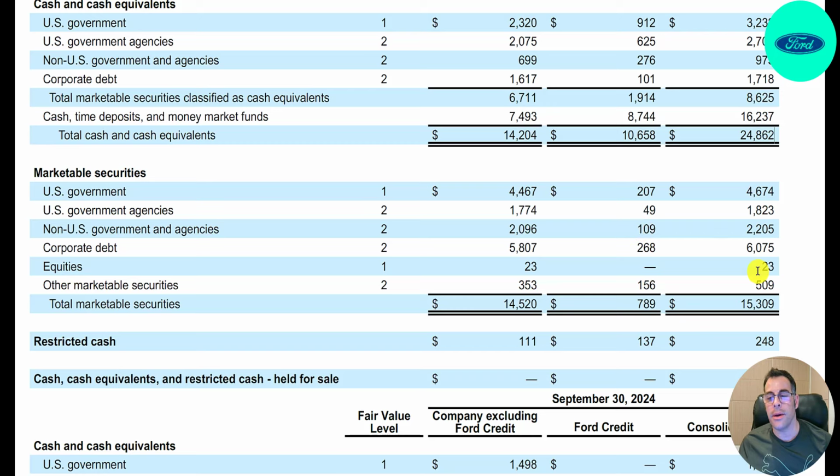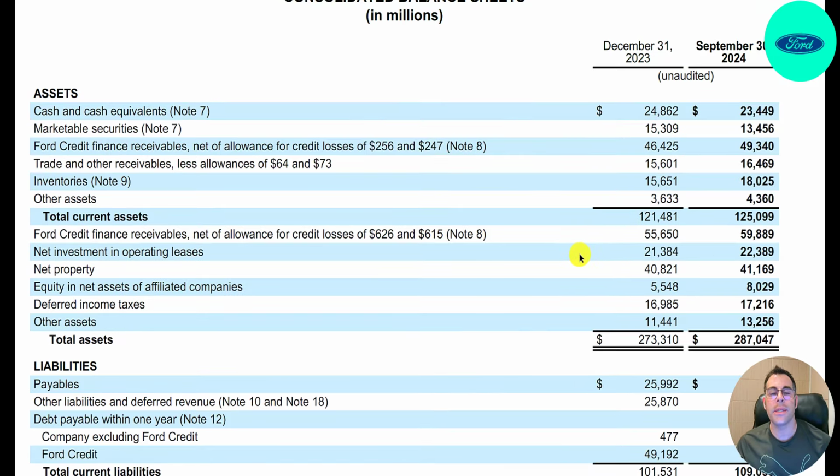For marketable securities, the $15 billion. $6 billion of corporate debt. Non-U.S. investments, $2.2 billion. And U.S. government investments, $4.7 and $1.8 billion. When they provide a loan to someone that wants to buy a car, that's an asset on their balance sheet. So the finance receivable is $46 billion.